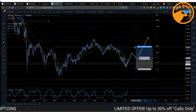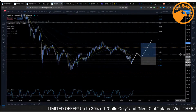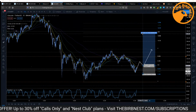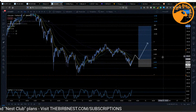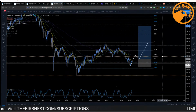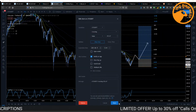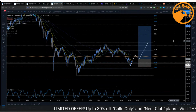Probably take profit up here, move stops to entry, and I would let this run up to the major fib area up here. Probably the 50, something like that. That would be a decent trade actually. Would add some alerts right here. So that's something I'm watching today and tomorrow on Litecoin.